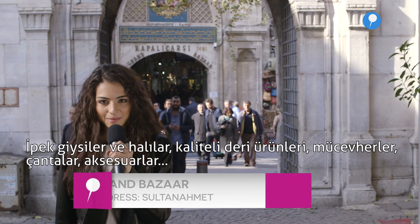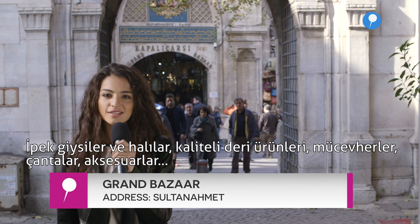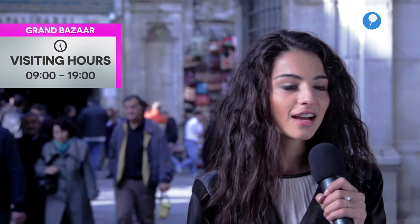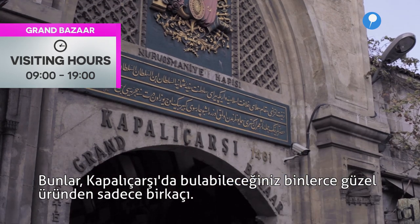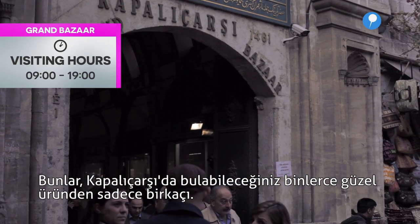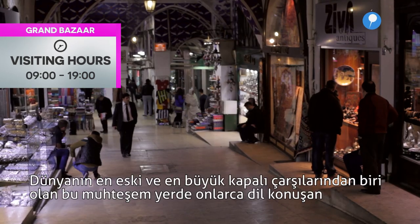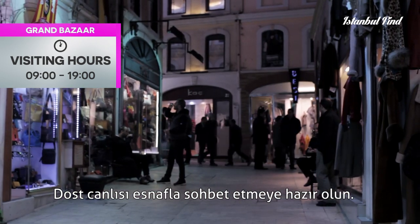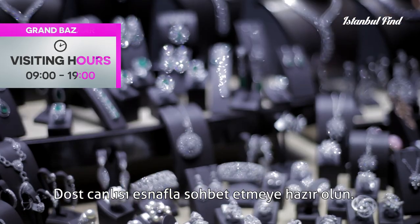Silk garments and carpets, high-quality leather products, jewelry, purses, accessories, the list goes on and on. These are just a few of the hundreds of goodies that you can find in the Grand Bazaar. This is one of the world's oldest and biggest covered markets. Be ready to meet incredibly friendly shopkeepers who are fluent in your native language.